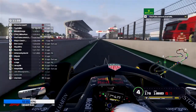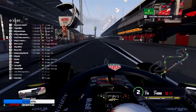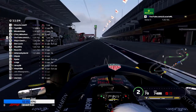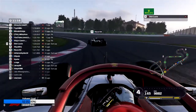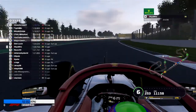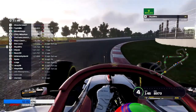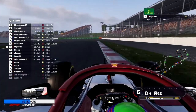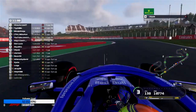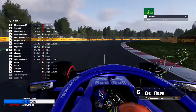It is Red Bull. I believe this is Lucario in the Red Bull on the medium compound tire. He set a 120.6 and he's 5th fastest. His teammate behind him, Stig, 120.2. He's in 6th. Don Lucio currently in 7th with Skybits closely behind him in 8th position, a 120.7 and a 120.6 from them respectively. Don Lucio, I do believe, set his time on the soft compound with Skybits flying around on mediums for this quali. Ollie in the Toro Rosso is in 9th with a 121.1.